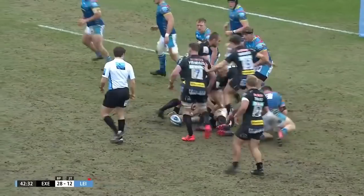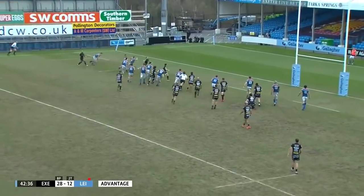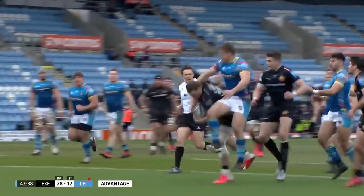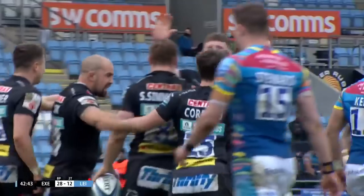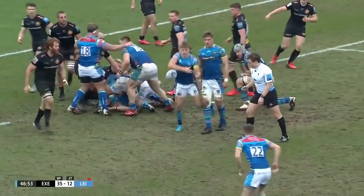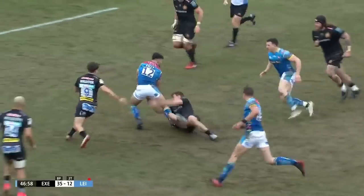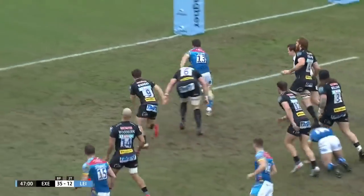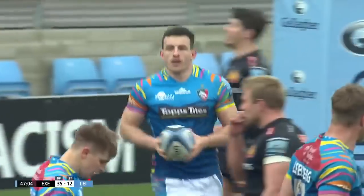Dave Ewers carries that ball. Maunder. Simmons chips over the top. Sam Simmons juggles it, collects it and scores it. Phillips helps it on its way and it's slightly opened up. Good offload there. Dummy inside and Scott's away. Through and clear, and try number 3 scored by the Tigers.